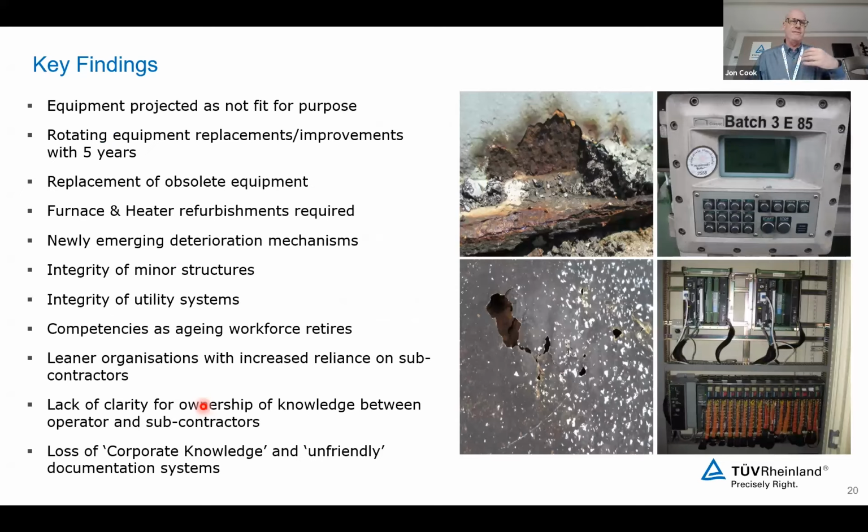So some of the equipment will not last for the next 20 years. In this particular facility, there were some issues around rotating equipment improvements, lots of obsolescence issues, integrity of minor structures and the utility systems, because they weren't identified in the client's criticality study. They hadn't been looked after as well as they should be. And we also found a number of items associated with the organization.